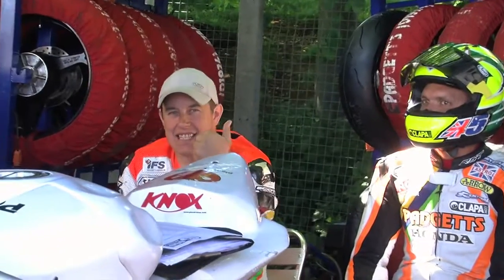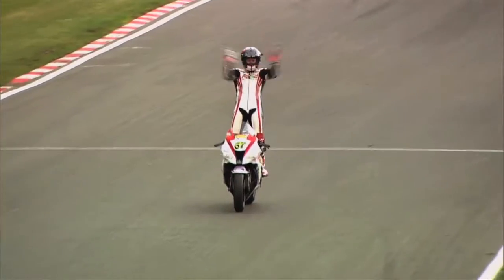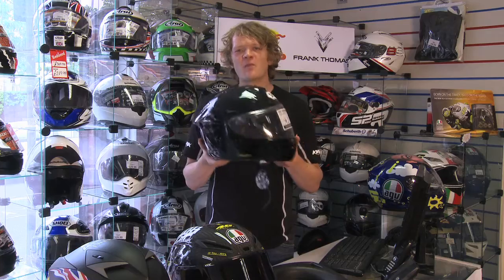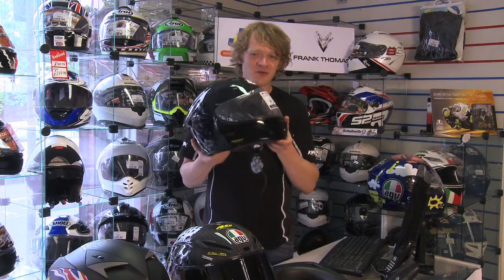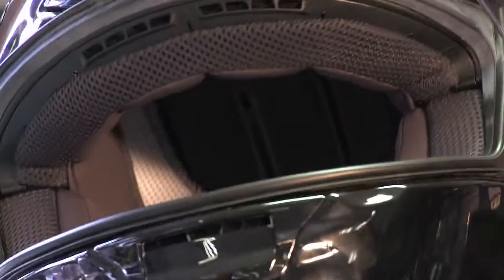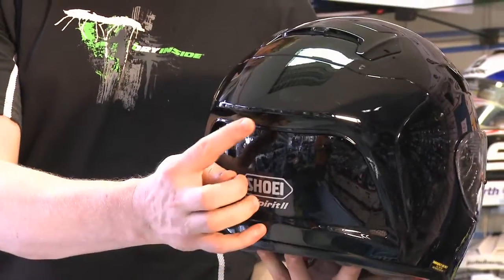Now, if you like your racers even closer to home, for the Morecambe Missile and TT legend John McGuinness and the most successful British superbike rider of all time, Shakey Byrne, their choice of lid is the Shoei X-Spirit 2. Now, it's made of a carbon composite, which means it isn't quite as light as some of the full carbon lids, but it does score really high on comfort and vision. And I tell you what, it's a massive improvement on the old X-Spirit. They've increased the aperture size, they've increased ventilation, and they have fitted a spoiler at the back to aid stability.